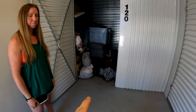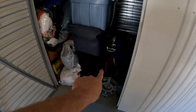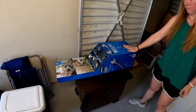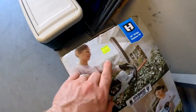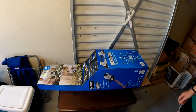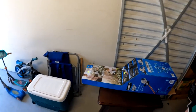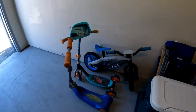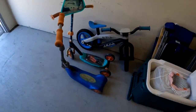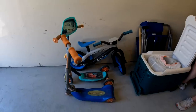So real quick, what I'm gonna do is get out the saw, move that so we can use it as a table, and then we'll start going through these boxes and tubs and show you guys what's in here. All right, let's get started here. This guy was $69 and it is brand new in the box, guys. So right there, we got some more money back. Did find some of these scooters over here. The kids may love those things. And a balance bike for the little guys.